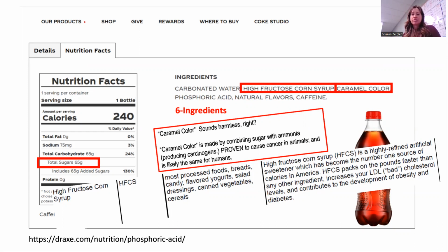High fructose corn syrup packs on the pounds faster than any other ingredient. It increases your cholesterol levels and contributes to the development of obesity and diabetes. I think we can all agree that we have a problem with obesity and diabetes, right? So that is the second ingredient listed on Coca-Cola. The other ingredient that I highlighted was caramel coloring. And we think, oh, that sounds pretty harmless. But caramel coloring is actually a combination of sugar and ammonia, which produces carcinogens. Carcinogens are cancer causing. So when you combine sugar and ammonia, it is proven to cause cancer in animals, and likely it does the same for humans.